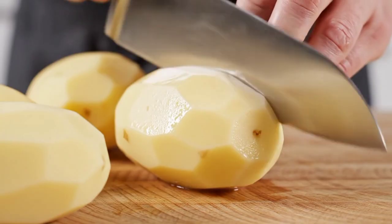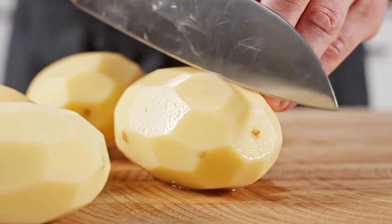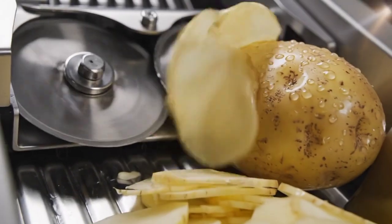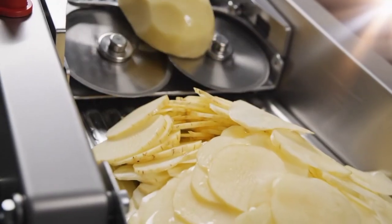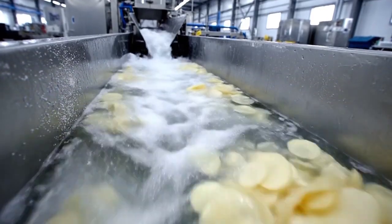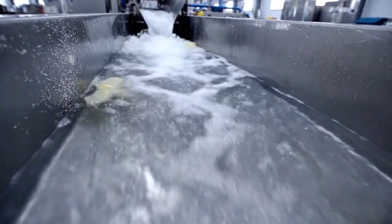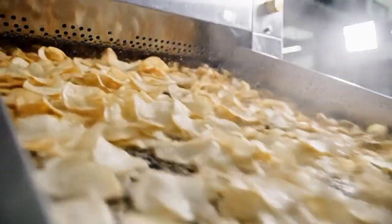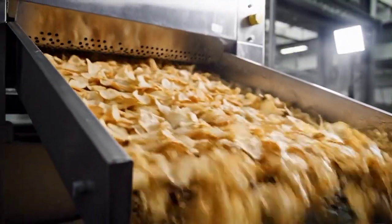Smooth, white, ready for slicing. This is where magic starts. Thin enough to crisp, thick enough to hold flavor. Cold water removes extra starch, ensuring perfect crunch. Drying prepares them for the heat of transformation.